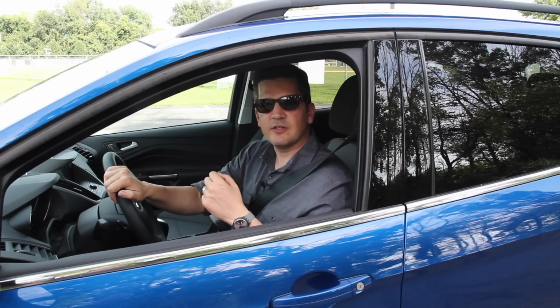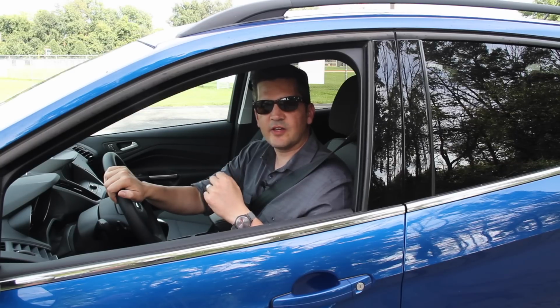So let's talk about pricing. Escape starts just under $24,000. As equipped, we're looking at $28,375. Overall, fairly good value.